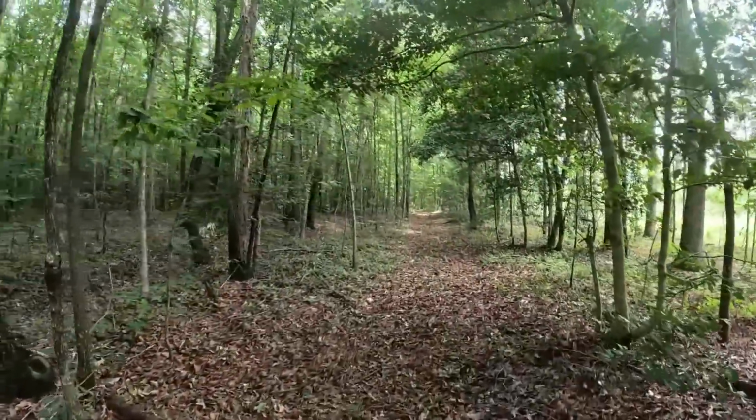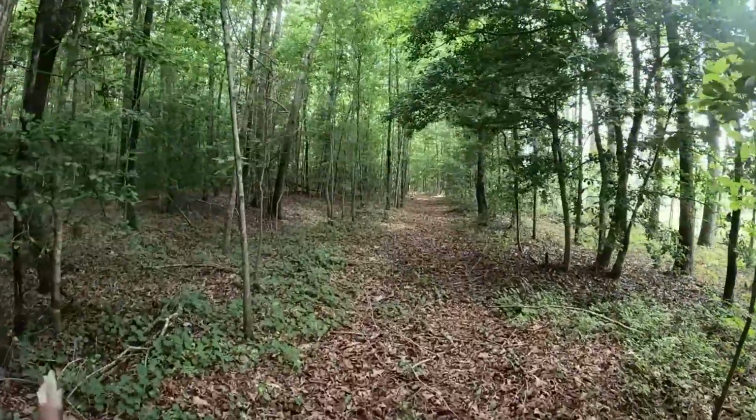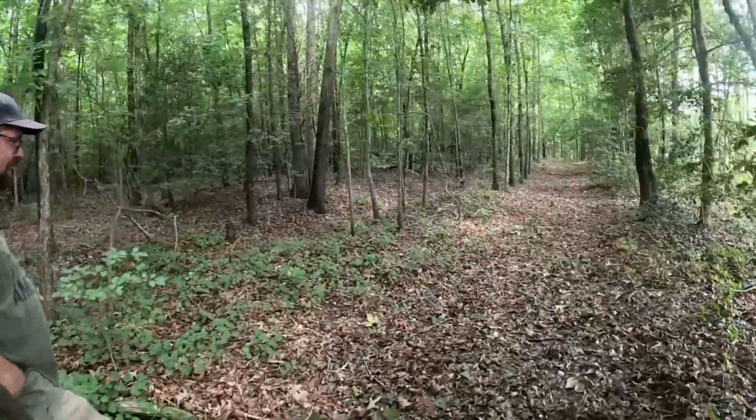You know me, I think we should just cut it all down. You would like to cut everything down. Here I am looking at a nice, peaceful piece of property, and Billy Bob wants to come in here and log it all down and replant trees.